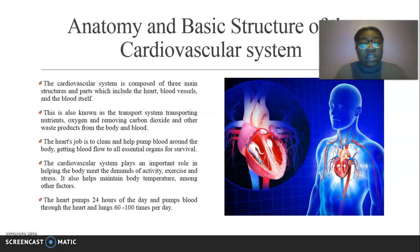The heart pumps constantly, 24 hours per day, so non-stop, even at rest. And the heart pumps blood through the heart, throughout the lungs, about 60 to 100 times per day.